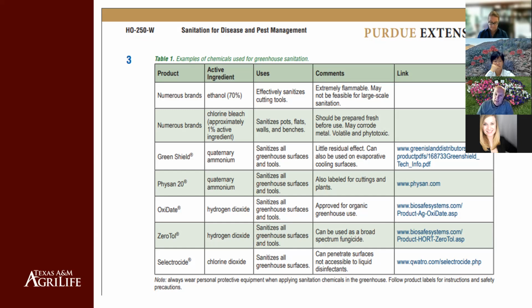And then we have the hydrogen dioxide products like Oxidate and Xerotol. Again, great sanitizers. You can see Oxidate can be used for organic greenhouses, and Xerotol is a really good broad spectrum type fungicide. I believe Xerotol can even be injected into the irrigation system, so your nozzles will stay clean and you don't get that biofilm buildup. And then there are some chlorine dioxide products like Selectricide that can also be used.